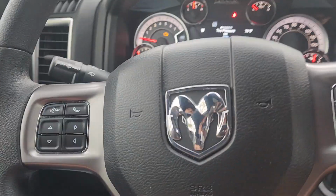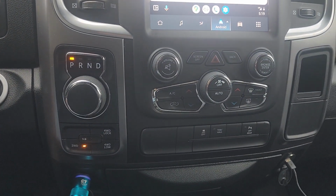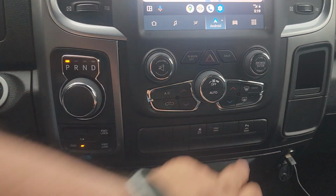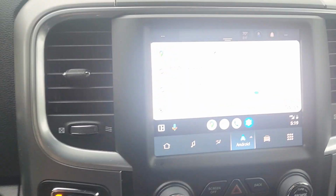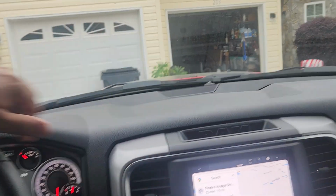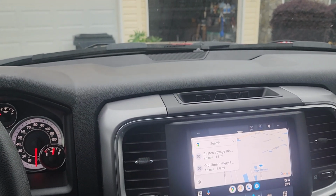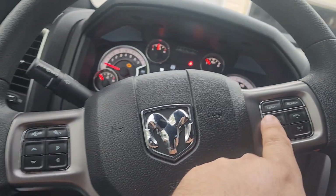Let's see, I don't think this has cruise control. Nope, doesn't have cruise control, which I don't really care about anyway. Your basic AM/FM radio does come with satellite, which is cool. Parking brake button here. Your four-wheel drive system here. You don't need it in South Carolina. Your GPS through your phone, which I like very much. I'm still old school. I still got the old Garmin on the windshield there. Have you seen my previous video? Oh, never mind. It does have cruise control right here. I just realized it.